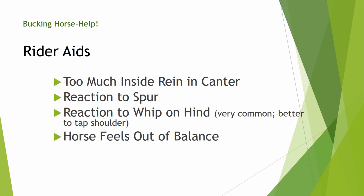Now, obviously, they can have some contact. It's just a question of degree of contact. So soft inside rein is really ideal.